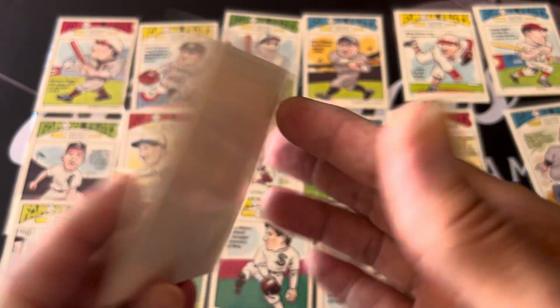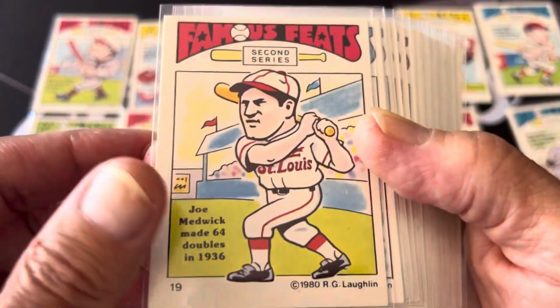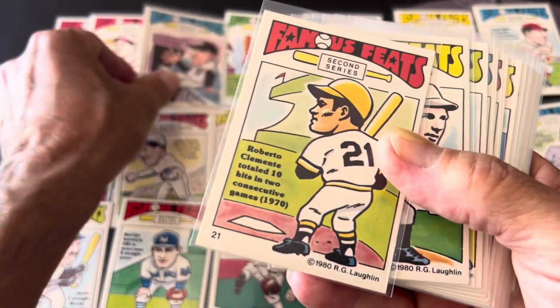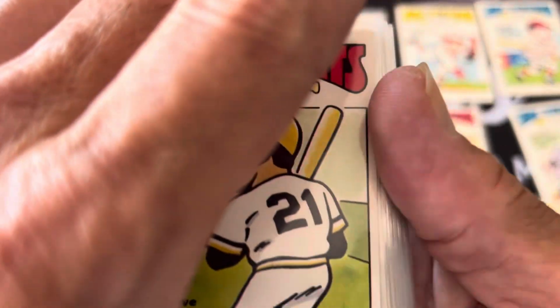And again, they're all blank backed. So that's the first 18 cards in the set. Let's look at the rest of them. You got Joe Medwick. You got, look at that cool card from Casey Stengel. And this is the big card right here. This is the sneaky big card in the set.